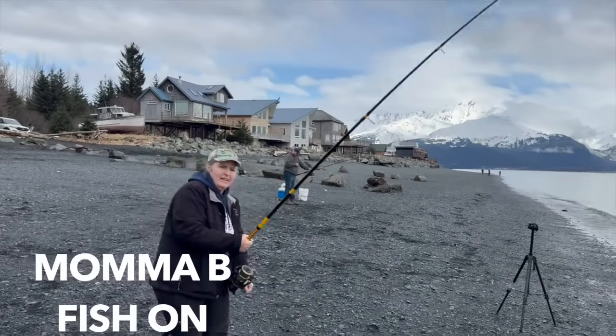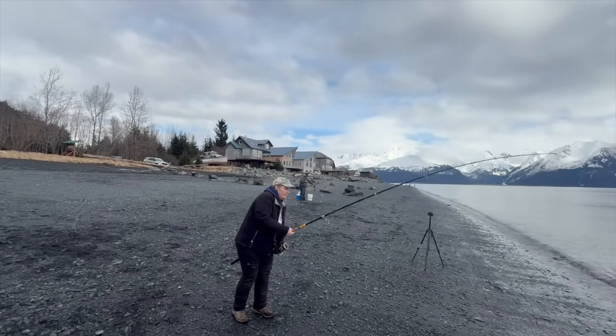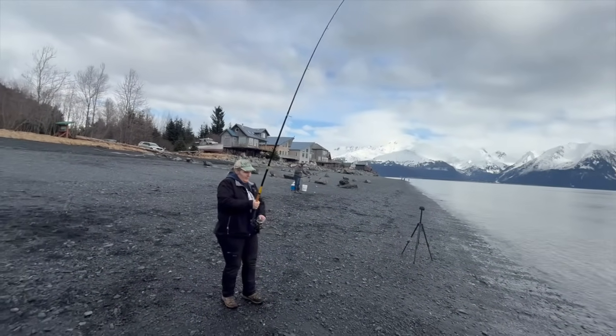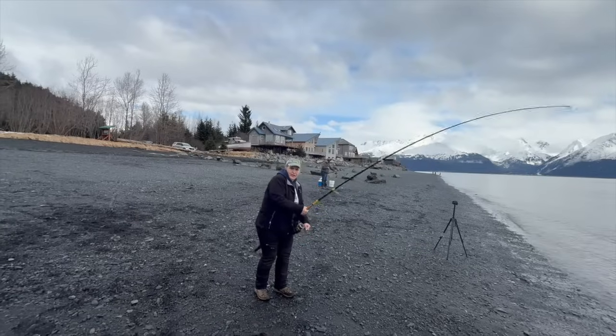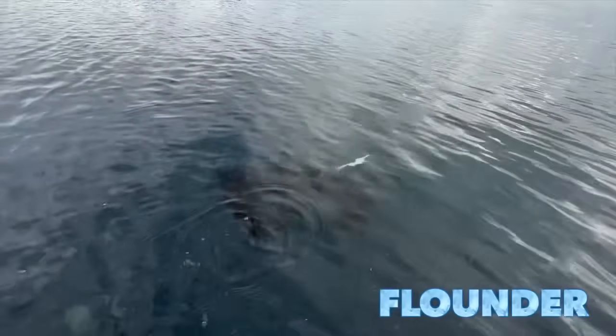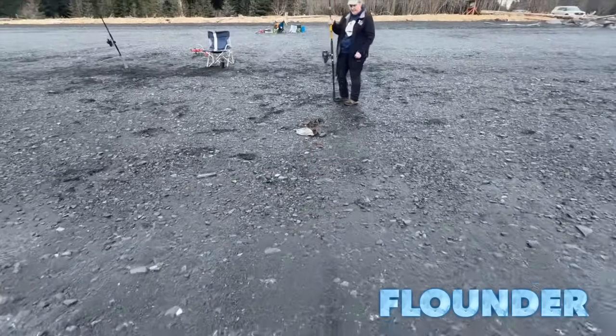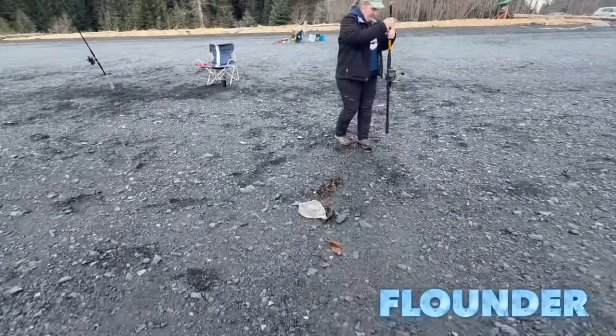Do rockfish bite? Not really. Sculpin do though. Shark do. If it's a shark, you're in trouble. It's a flounder. Close. It's a flatfish.